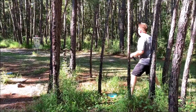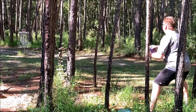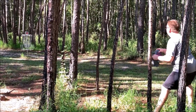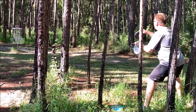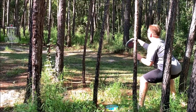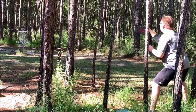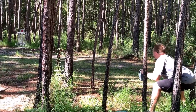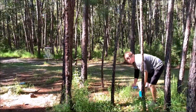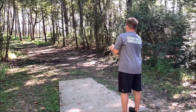Didn't know how good it was, and unfortunately it wasn't as good as I had hoped. I wound up having to have kind of a weird straddle putt. Maybe a 35-foot putt here, but just a lot of trees in my way. Really hard to get a good stance and feel comfortable. I kind of just took my time. Trying to give it a chance here. Still see if I can get the birdie out of this. Was able to do it. Pretty happy with that. Finally get one.